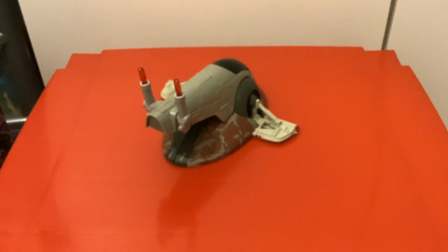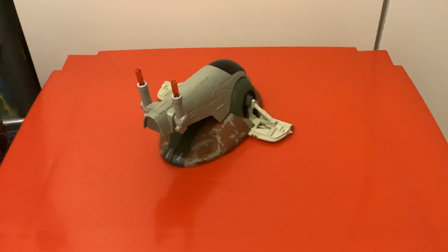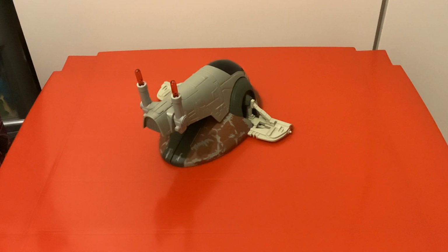So there it is. This is the Slave I. As we know now, it's not really going to be called Slave I anymore, unfortunately, but let's not dwell on that. So this is the Slave I. I prefer Slave I. As you can tell, I'm filming this, well, it's actually the 10th of January 2022.